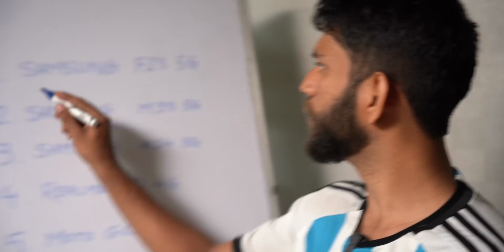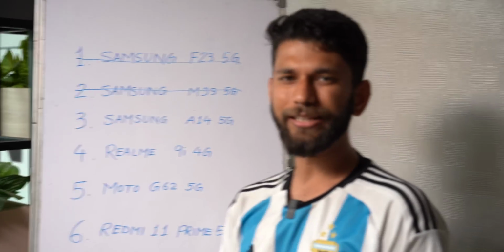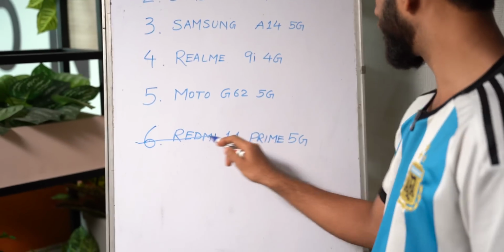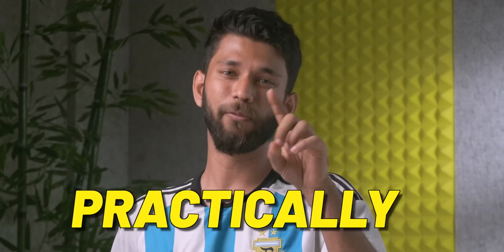So from this list, we can remove Samsung F23 and Samsung M33 because A14 is the latest and better version of them. And we can also remove Redmi 11 Prime because Moto G62 has better specs on paper and it comes with Snapdragon 695 and ultra wide angle camera. Now we bought these 3 phones and used each of them for 3 to 4 days so we could tell you practically which phone to buy.